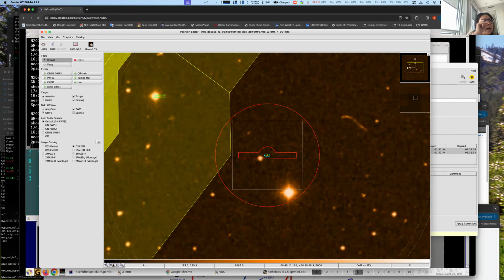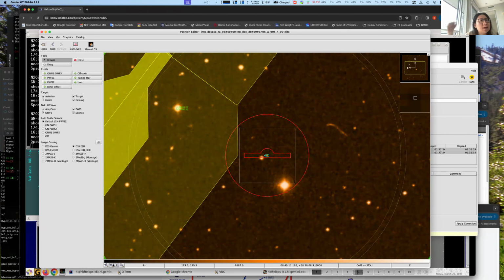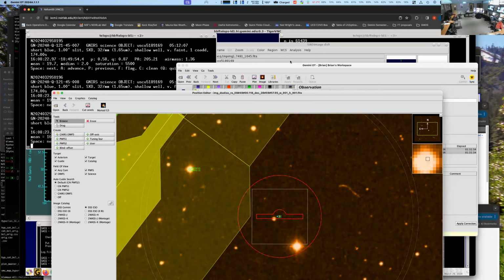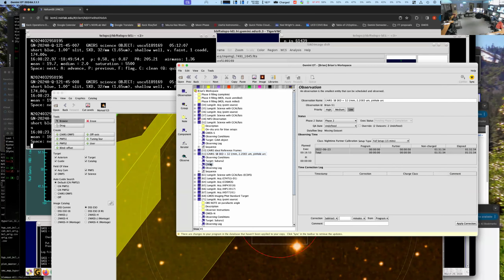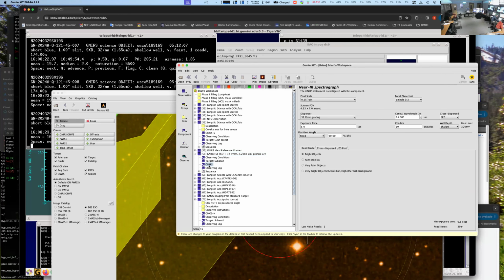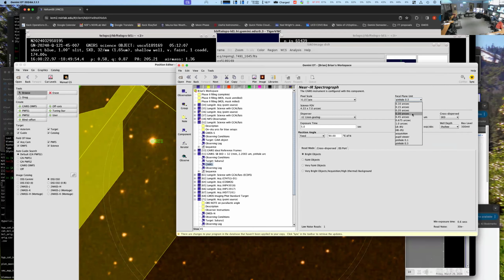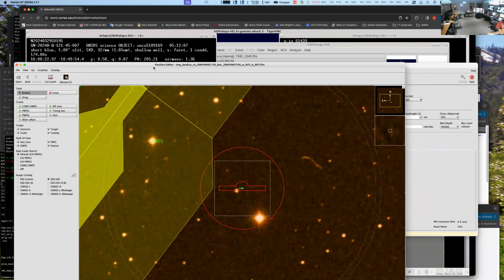So is the cyan box there what we see as the slit from earlier for the acquisition, or is it different? Yeah, I think in this case, let me double check. I think in this case, it's an IFU observation. Oh, this was just a random thing, this pinhole. Yeah, basically, if I switch this over, let's see, yeah, there we go, okay.